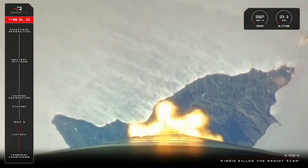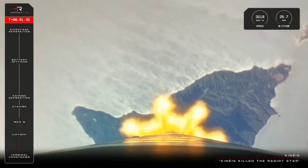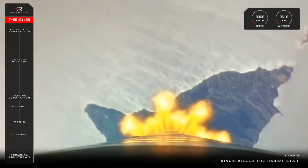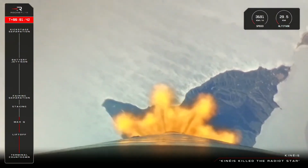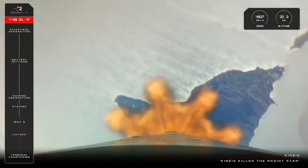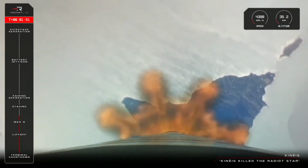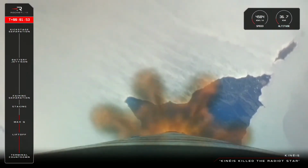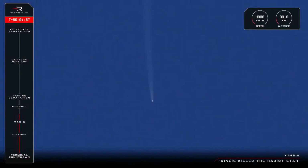And next up, we have 3 key events: main engine cutoff, or MECO, stage separation, and stage 2 engine ignition. MECO is when all 9 Rutherford engines shut down to prepare for the next phase in flight. And after those engines shut down, Electron's first and second stages separate. Then finally, the vacuum-optimized Rutherford engine on Electron's second stage ignites to propel the mission through to an elliptical transfer orbit. Those 3 events all take place in quick succession over just a few seconds, so let's listen in for those calls.